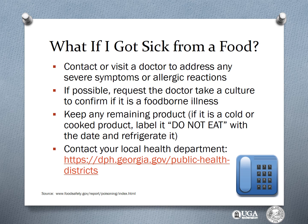If you believe you may have a foodborne illness, the only way to officially confirm that it is foodborne illness is to have the doctor take a culture or a biological sample, which can be tested to determine what specific pathogen is causing your illness. Keep remaining products that you have. If it is a cold product or a cooked product, then label it "Do Not Eat" and put a date on it. Then refrigerate the product in case it is needed for testing. Contact your local health department to notify them.